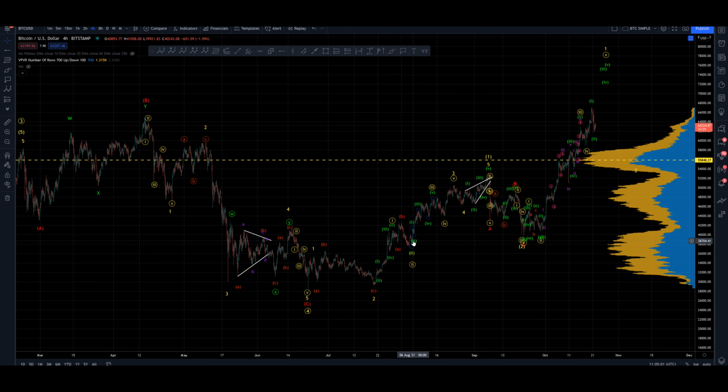Right, for the next few minutes we're going to be looking at Bitcoin, we're going to be looking at our Elliott wave counts, and we're also going to be doing some basic technical analysis. Now just in case you've been hiding under a rock or hidden away in a cave for the last week or so, I have to inform you that Bitcoin has made a new all-time high. Strangely enough though, I think if you're watching this video you're going to be already aware of this fact.